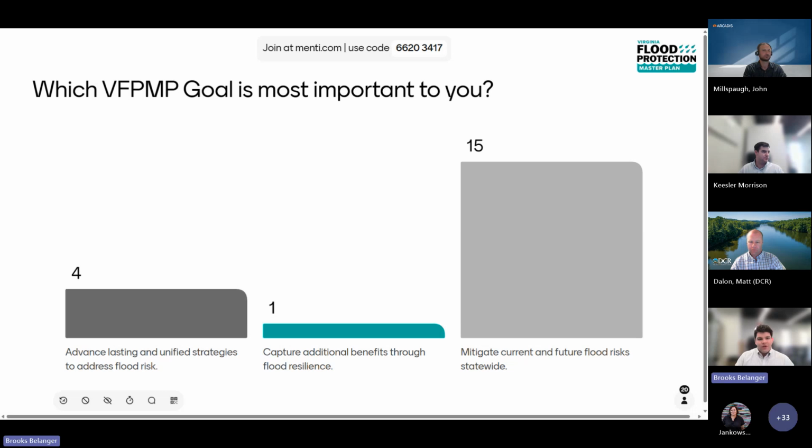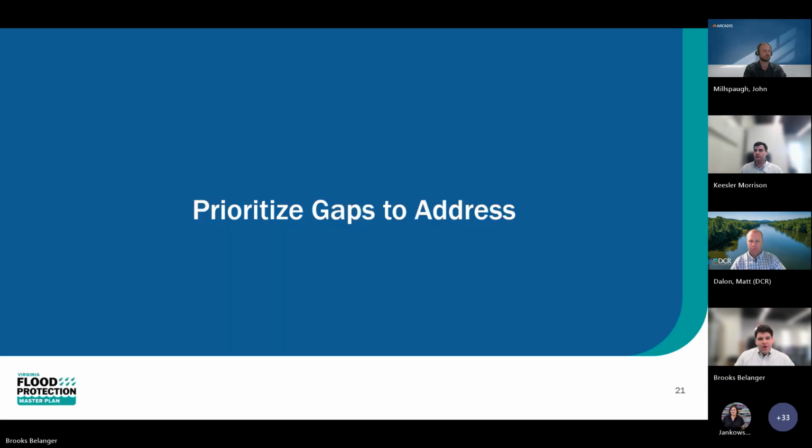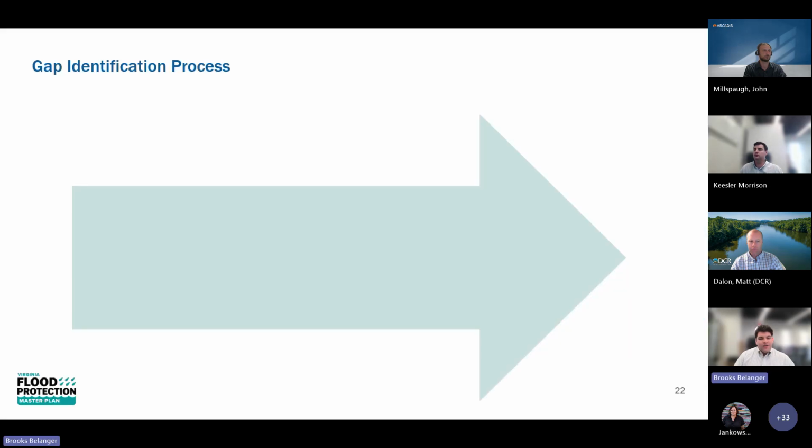Once again, feel free to drop your answers in the chat if that's easier as well. All right. We've stayed pretty steady here, so appreciate the participation, and we're going to jump into our next portion. So the next step was prioritize gaps to address. So I'm going to walk you a little bit through the process of identifying gaps.